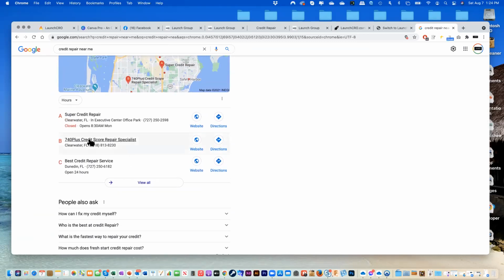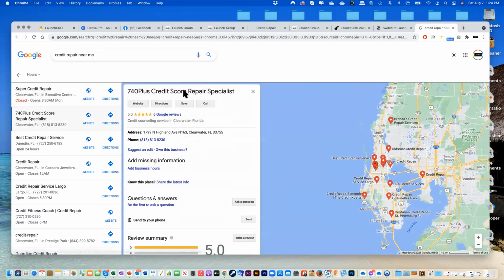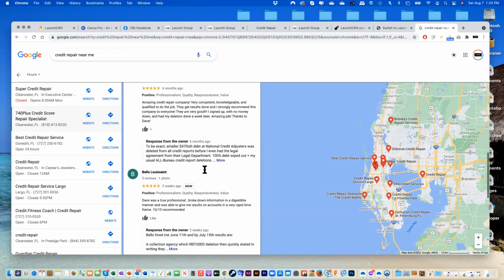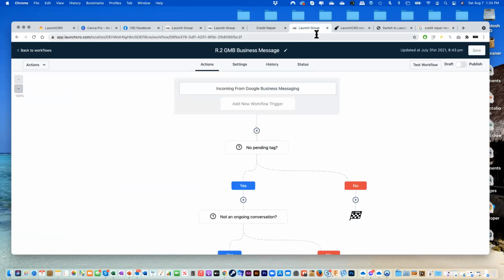And so if you get placed in this area, I've clicked on it. This is your Google My Business listing. And then you can get reviews. You can do posts and things, but there's also this click to call. So there's a way to do messages and there's a way to do phone calls. So inside of your Launch software, there's this Google My Business messaging.